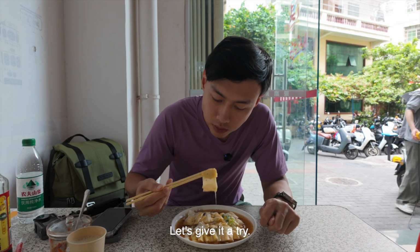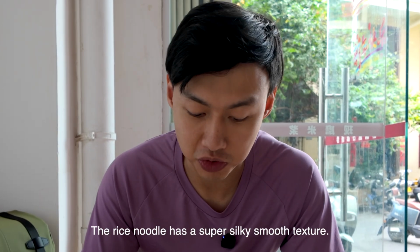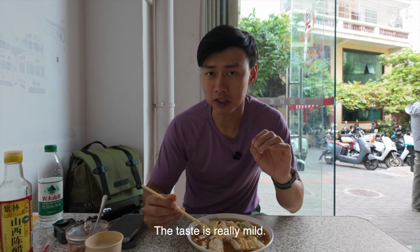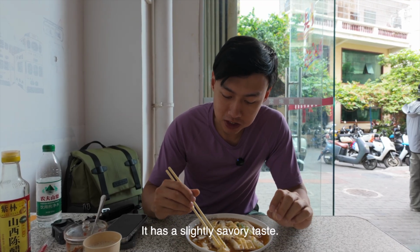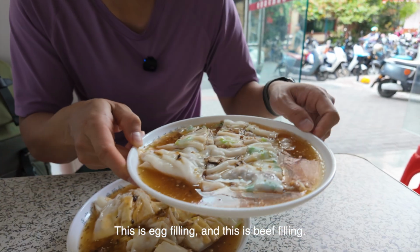Let's give it a try. The rice noodle has a super silky smooth texture. It has the mushroom sauce instead of the regular soy sauce. The taste is really mild. It has a slightly savory taste. This is egg filling, and this is beef filling.